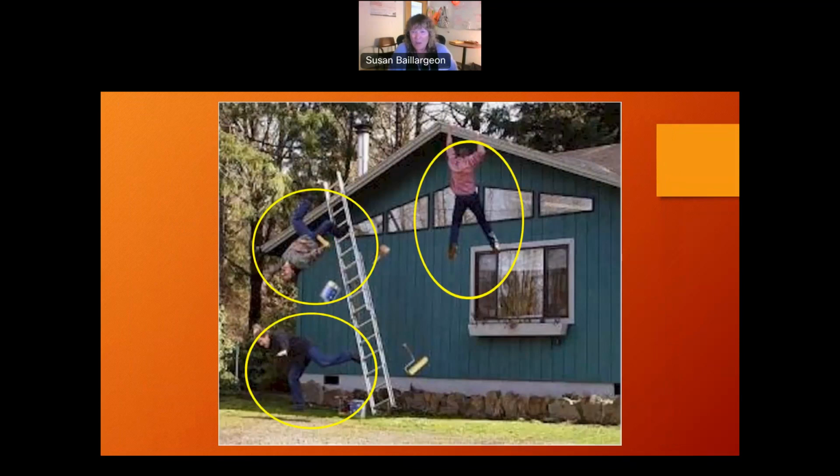There's so many things wrong with this picture. Notice the space where the guy is hanging, where he's going to fall, right? He's going to land on these rocks, probably. He's going to maybe get hooked on this flower box. Notice the length of the ladder and the height of the roof, right? This guy here, if he was on that ladder, he was on a ladder that was not designed to do the job he was trying to do.